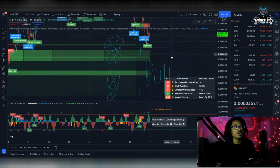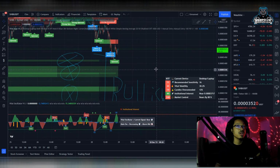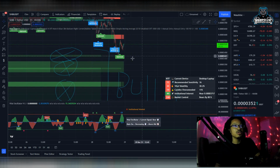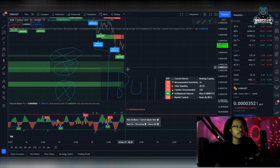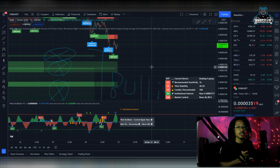So this whole area here is like a momentum building area. We could see, we definitely will see Shiba Inu do a little bit of a pullback down to 3,400, and then possibly lower. Hopefully when we hit 3,400, we can use that as a momentum builder.